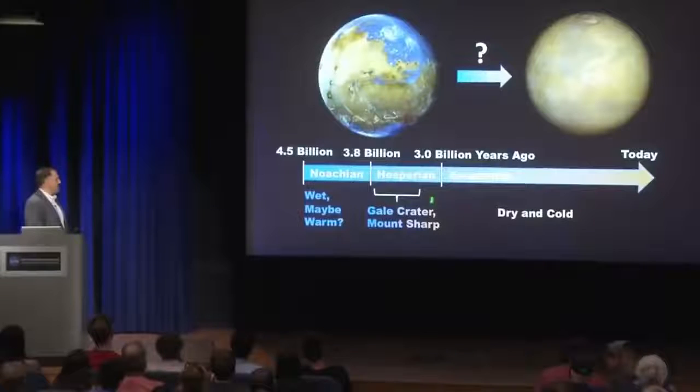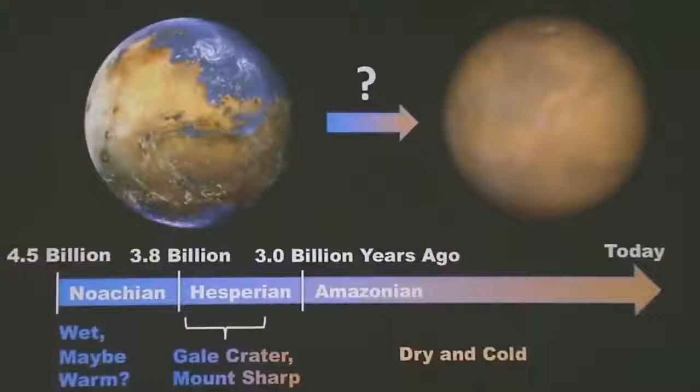So what's cool about it is that Gale Crater is right in the Hesperian. So the crater didn't even form till about 3.8 billion years ago. So we know that everything Curiosity's seeing is from the Hesperian onward. And we think that entire mountain formed and lasted a few hundred million years. So from 3.8 to maybe 3.2 billion years ago is all the stuff you'll see in our pictures, other than the sand that's blowing around today. But all the rock, all the mountain parts are formed in this time period.